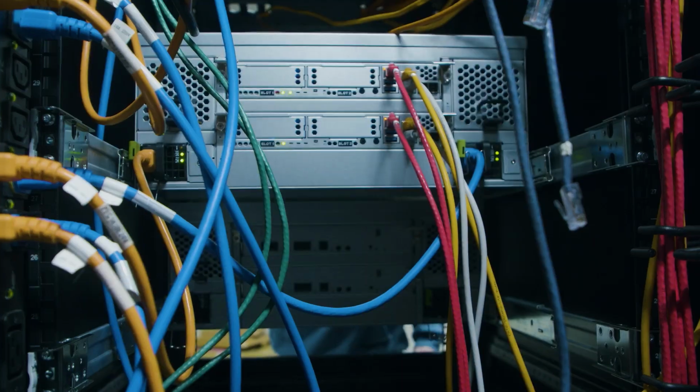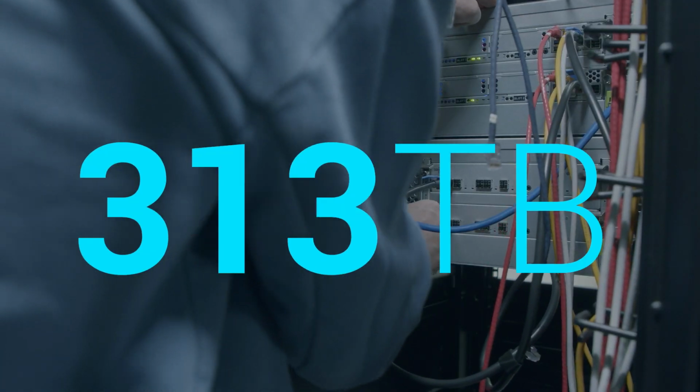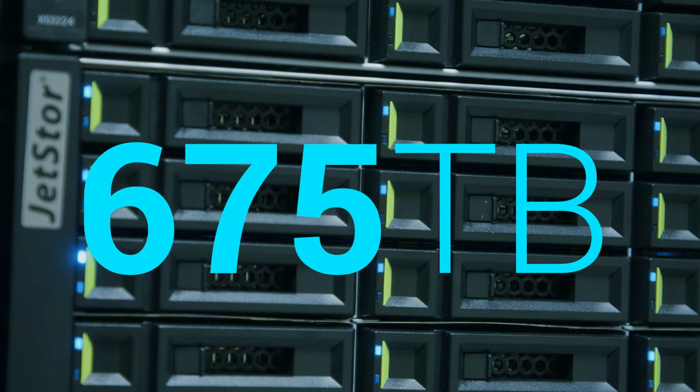We've added that onto an existing 24-bay unit that was about 305 terabytes in size, bringing our total of that unit up to about 675 terabytes of usable space.